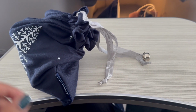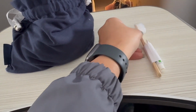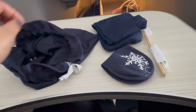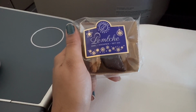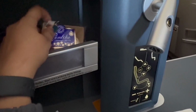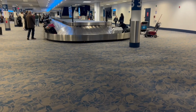After lunch, it was finally time to open the amenity kit. I loved this bag. It was Christmas themed, it had a bell, it was adorable. Inside, there was a toothbrush with toothpaste, an eye mask, a pair of socks, and a L'Occitane packet with two types of cream. We also got some peppermint. The flight attendants then came around with some cookies. I put them away and then took a nap. I woke up around 90 minutes before landing, just in time to enjoy our final meal on the flight. We landed all too soon, but we made it back to the US.